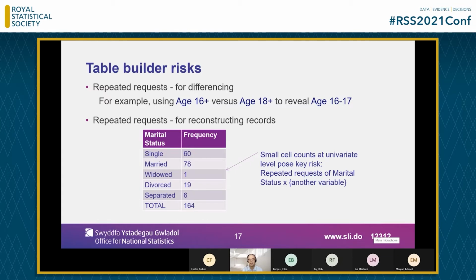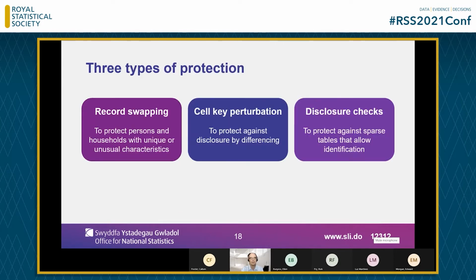The other risk with repeated requests is for reconstructing records. If you've only got one person of a particular type, for this example one widowed person, you can just tabulate marital status against each and every other variable in turn, and then just build up an individual record. So we need to protect against that.